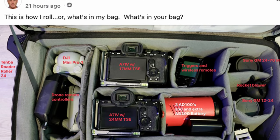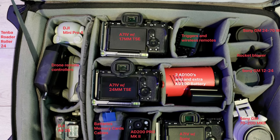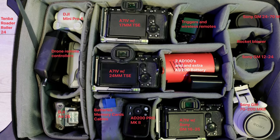Hey, I'm Dave Koch, and I thought I'd come back and give you a little peek into what I keep in my bag when I'm out shooting and what bags I use. Kind of prompted by a post Noel made yesterday in one of the real estate forums. Noel's a guy I respect a lot and a great photographer. And I gotta tell you, his bag got me kind of excited.